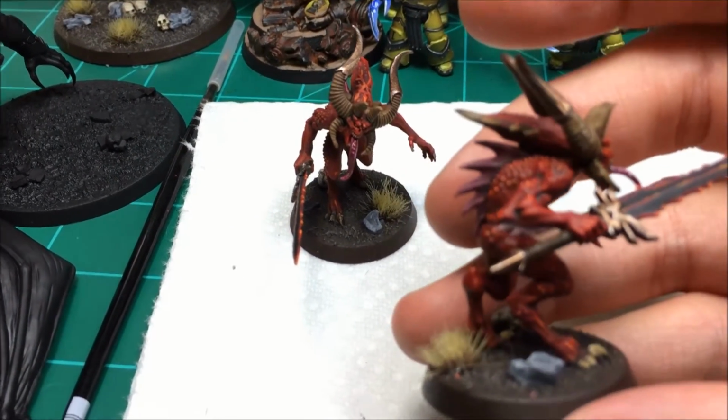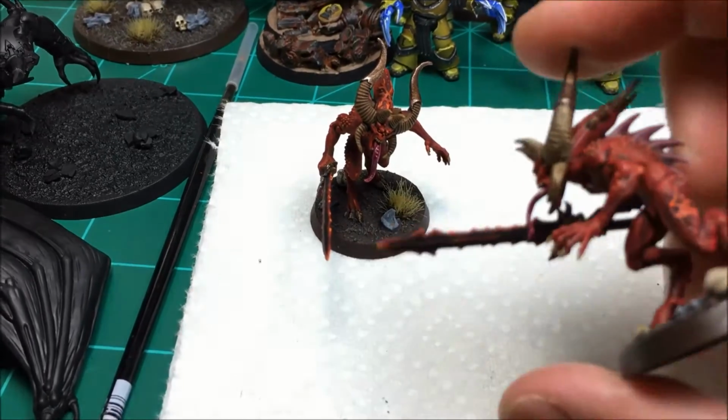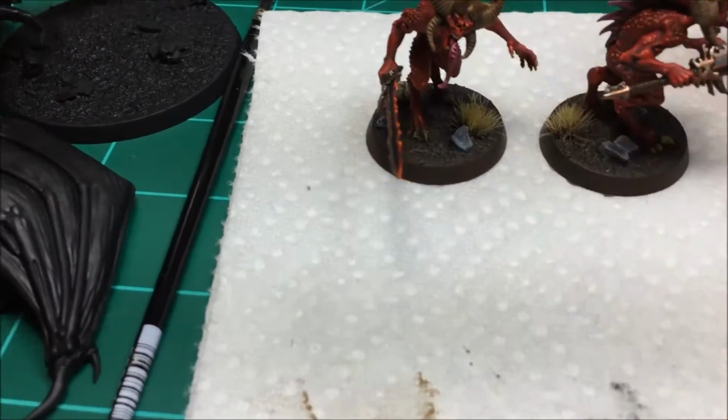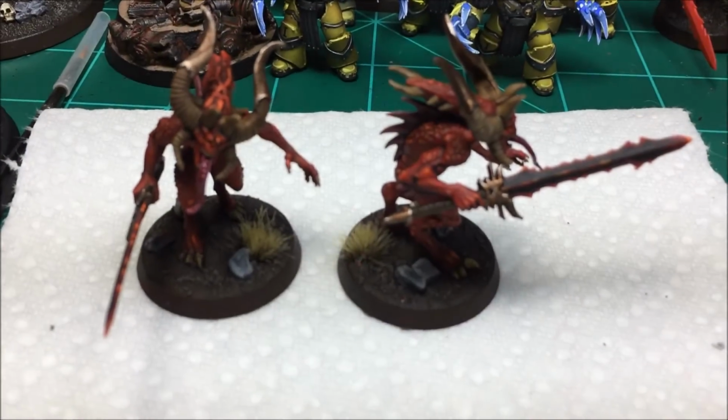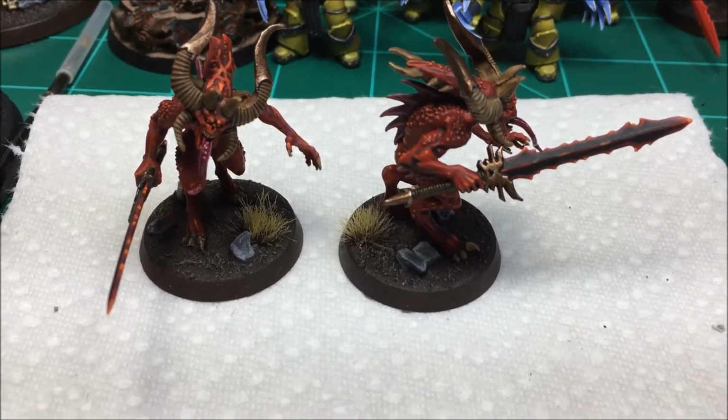Look pretty cool, not too shabby. Did all the little dots, kind of like the way I did my swords. Kind of made them look like they're on fire because they're hell blades from hell.